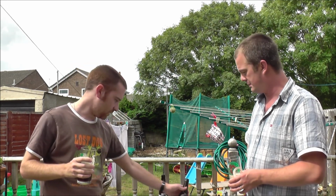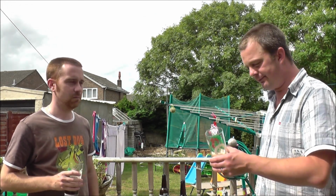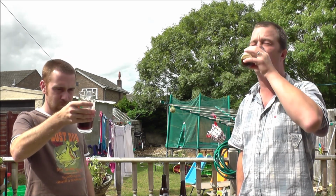What's the ABV? 5.5. Strangely, it tastes stronger than it is in the mouth, because I think the last one was 5.7. It's not much stronger, but this one's a bit more mellow, I think. I just want to get one more mouthful before I go into the next stage of this review. It's both refreshing and it's got a kind of creamy character to it. It's that medium mouthfeel that wraps around your mouth.